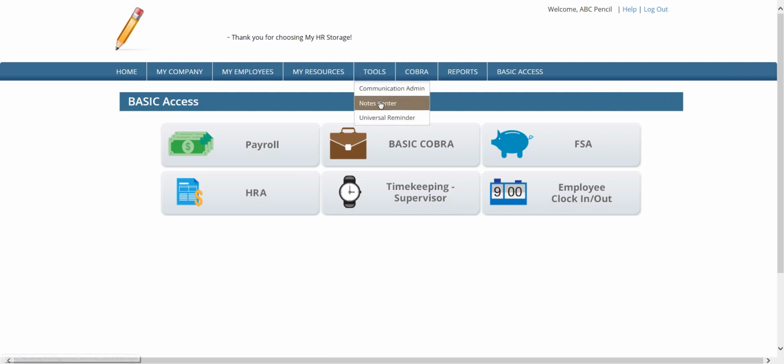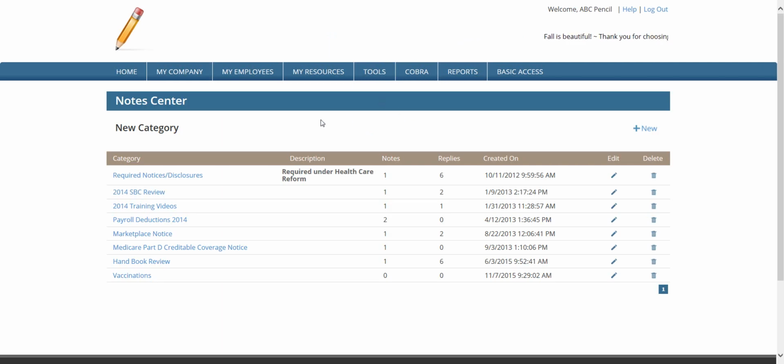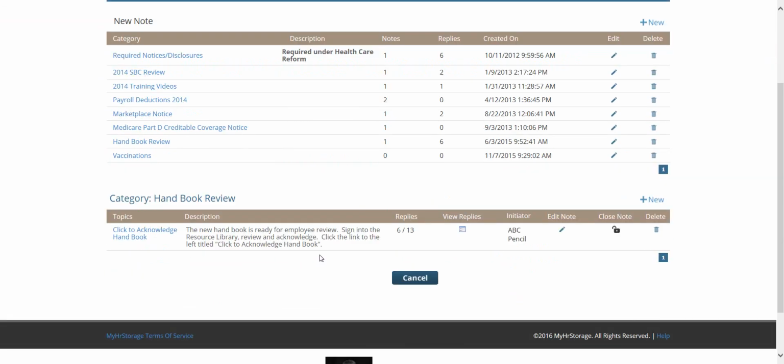I mentioned before that you can use this tool to stay on top of compliance requirements. Instead of handing out a handbook to each employee and not remembering who you gave one to and who you didn't, and then trying to figure out who to have sign off, why not create a note? We shared this note online. We told them where the handbook was, we asked them to sign off on it digitally, and 6 out of our 13 employees have already complied. Great tool so that you know if you have 100% compliance on that. And you can use these to create literally any type of a category that you want.